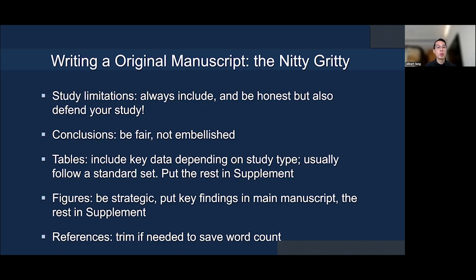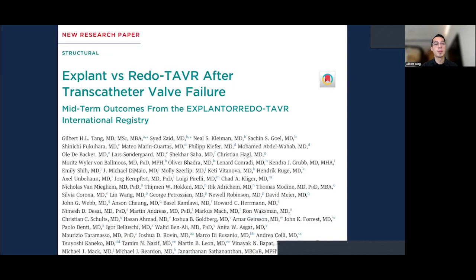For the tables, you want to include the key data, depending on study type. Usually there's a standard set of things to include. You can put the rest in the supplement if they are not as relevant. The figures should be strategic. You want to put the key findings in and the rest in the supplement. The references sometimes have a limit, but don't cite everything, especially if they count towards your word count. You want to trim as needed, just to include certain key studies that you can mention a priori.